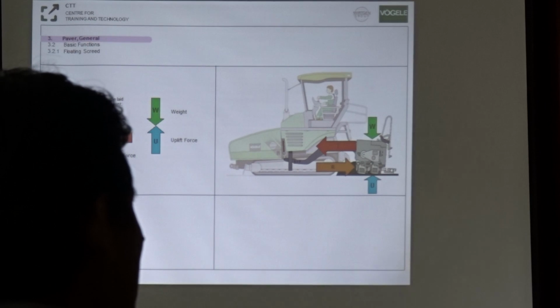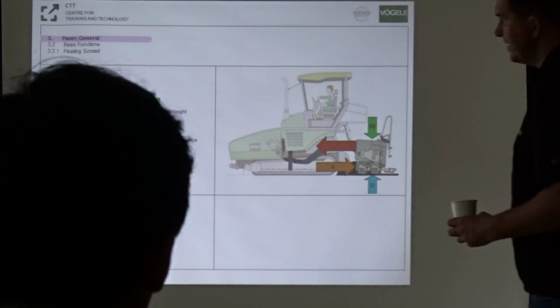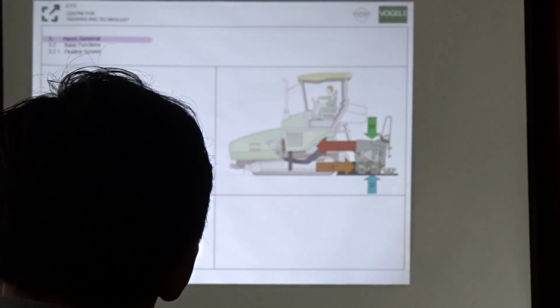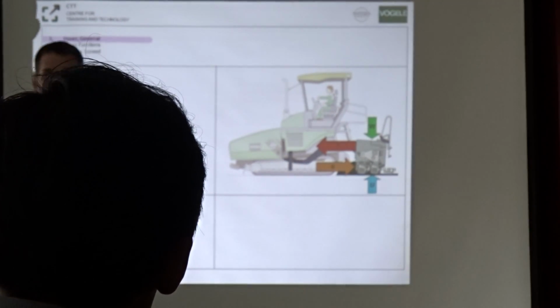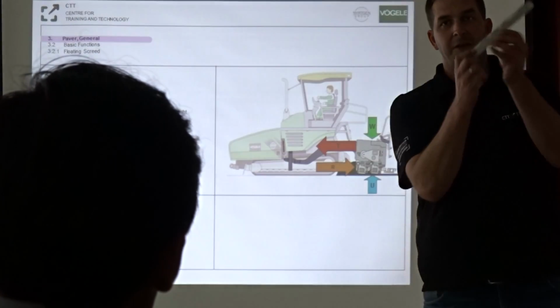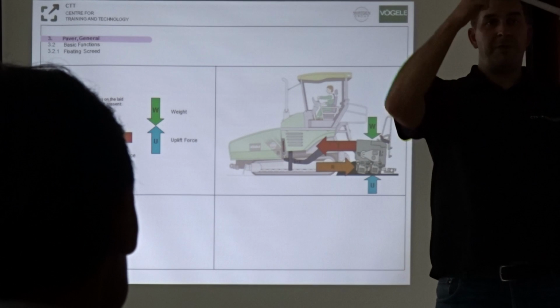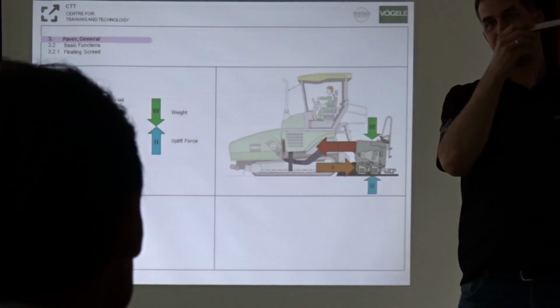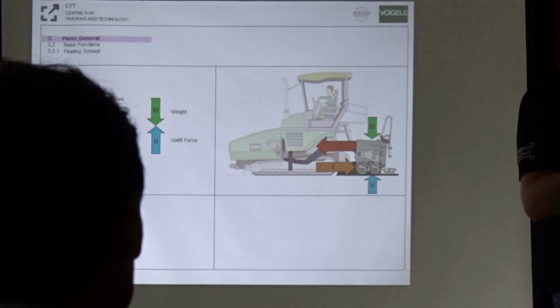So the customer, in the end, decides with the parameters he adjusts on the paver how good our floating process is. Is our screed floating in this position? Maybe in the negative position, maybe flat, or maybe in a very good position. In the end, it's the customer.